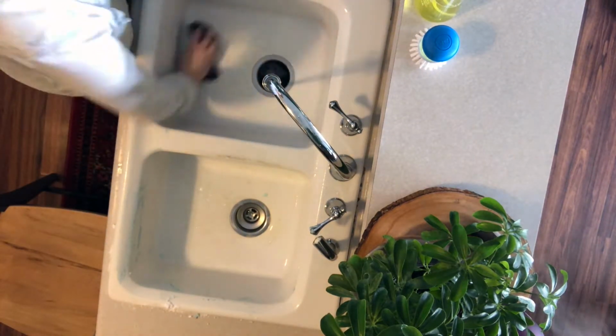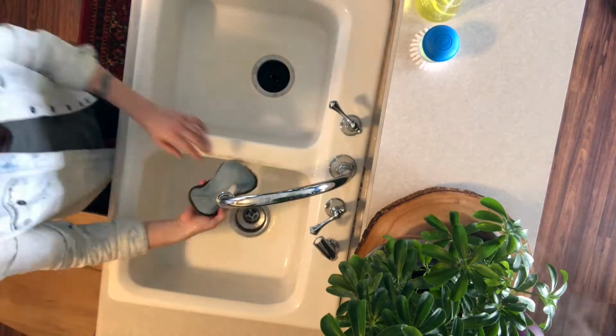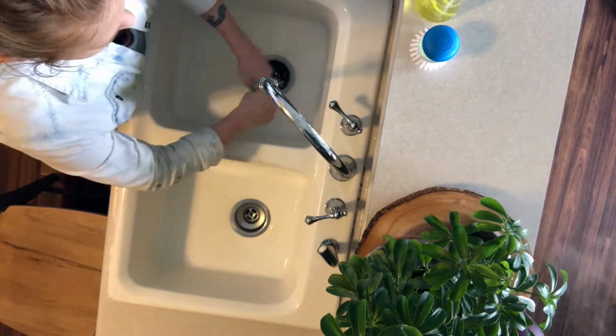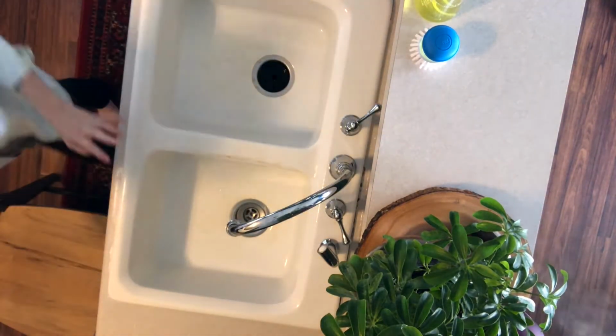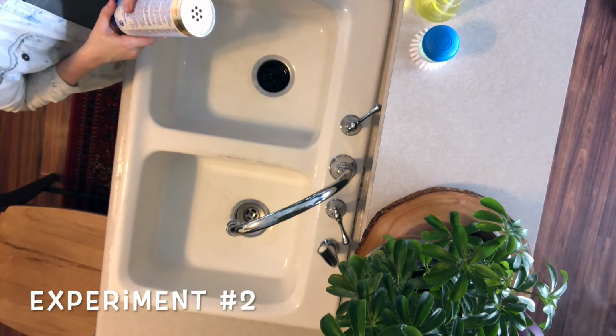As I'm rinsing it off, I can still see some staining. If you look real close, there is still some staining. It's not perfectly white, especially on that middle piece between the sinks. So I'm going to go ahead and try experiment number two.